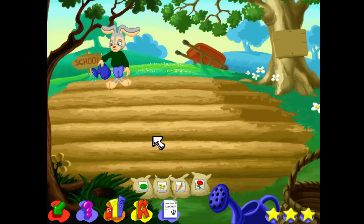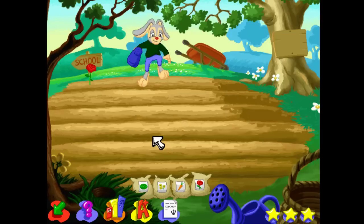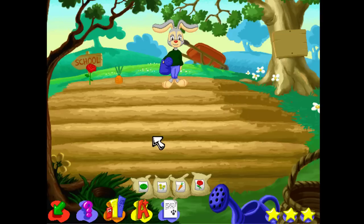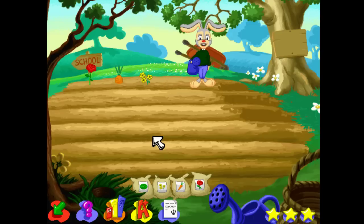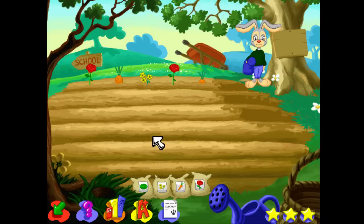Ready for another? Rose. Carrot. Yellow flower. Rose. Carrot. Can you guess which plant will grow next? Yellow flower. That's right. Good job.